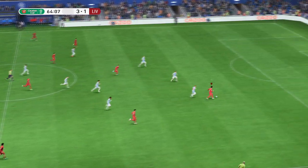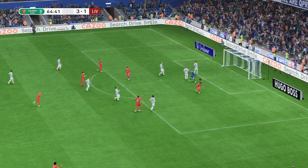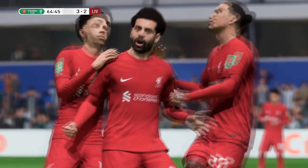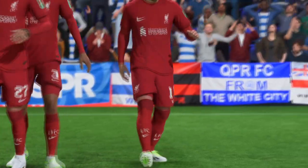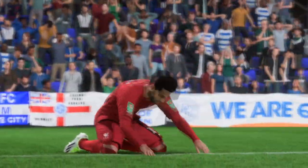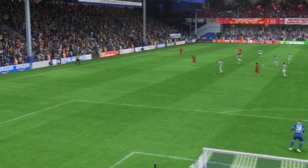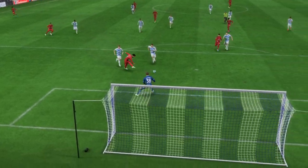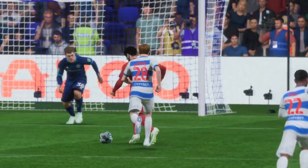Well, they might be onto something, and running in behind. And the goal has been scored by Mohamed Salah. Well, here's the replay, and just look how quickly they break forward once they win the ball back. And what an emphatic strike it is from Salah. Hit with his laces, it's a great finish and a great goal.